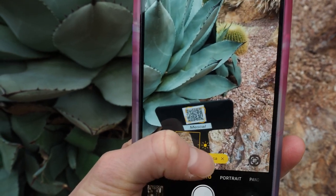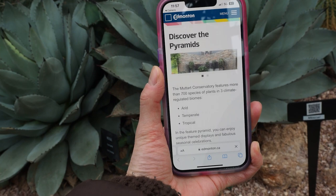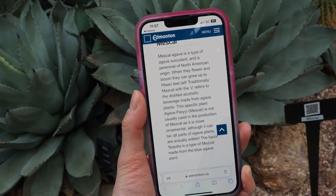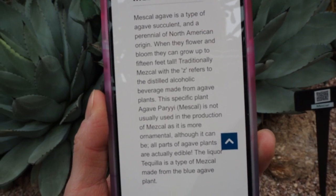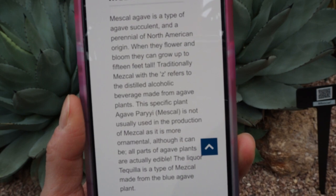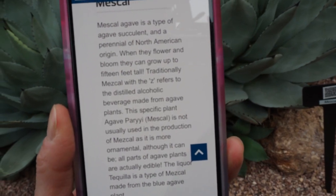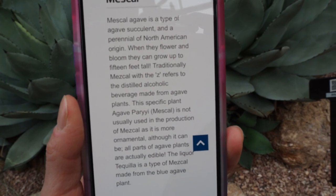Takes you to the website. Check it out. And then this plant, we're going to learn about it. This plant is called the mescal. It says mescal agave is a type of agave succulent and a perennial of North American origin. When they flower and bloom, they can grow up to 15 feet tall. Wow. That's taller than that skeleton that you like at Halloween.